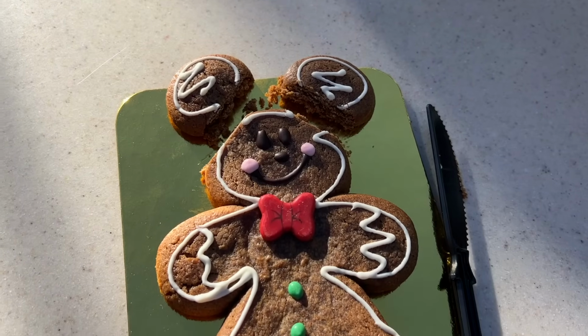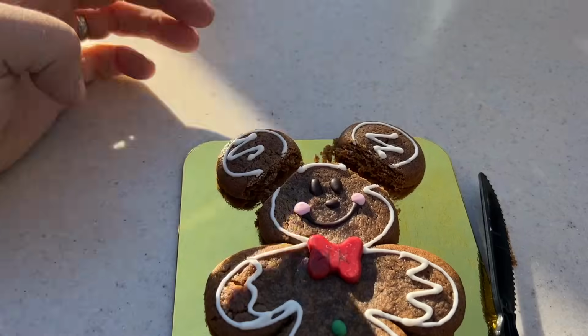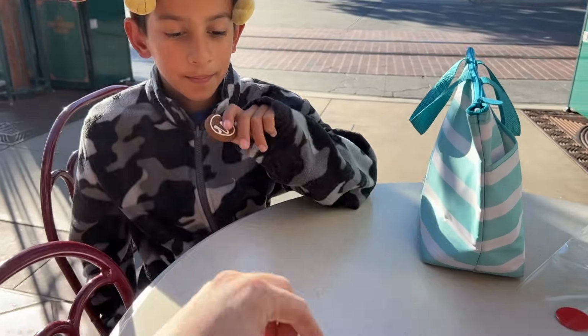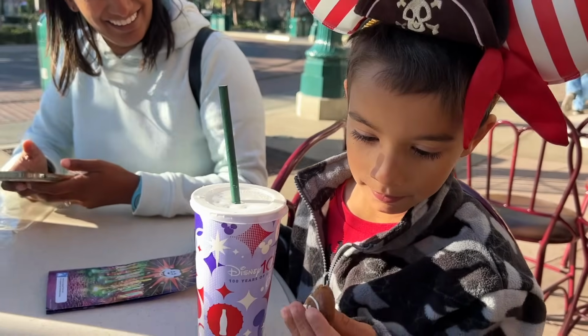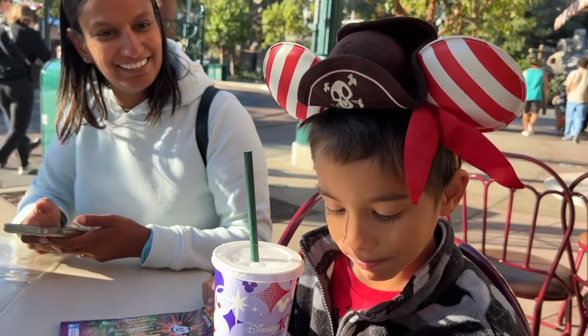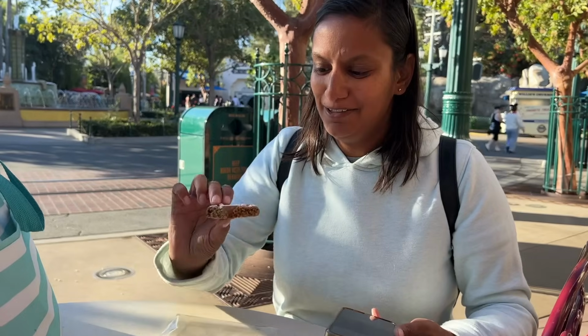I feel like anytime you're eating a Mickey-shaped thing, you must cut off the ears first. All right, so we are gonna take one ear and we are gonna give it to James. There you go, bud. And we're gonna take the other ear and we're gonna give it to Benjamin. Perfect. Look at the new ears that we bought Benjamin on the most recent trip. He's a little yo-ho pirate. And Amy gets to eat the Mickey head. I'm eating his face. Go for it. Let me know what you think.